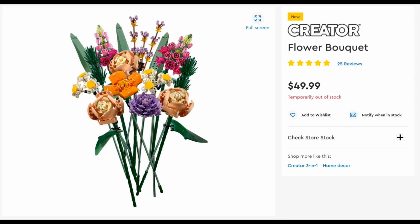I think people just have a hard time getting over the fact that the pieces aren't very unique. There's no unique minifigures, and honestly, there's no interior either. It's a pretty basic build. It's more of a display house. And I think for that reason, I just don't see this series ever picking up a lot of steam and really doing well in the aftermarket.